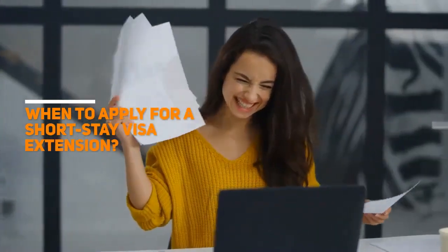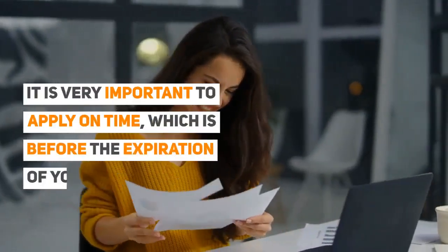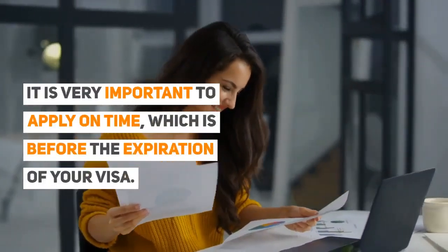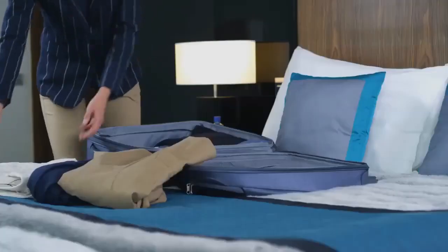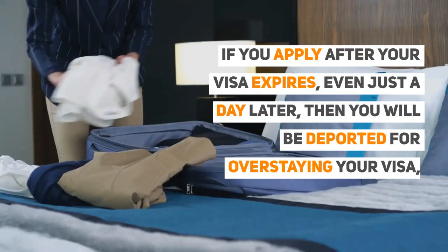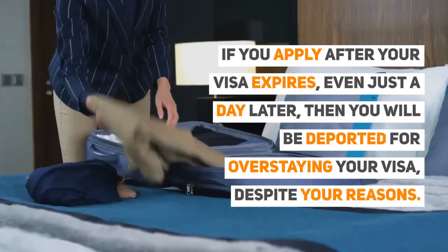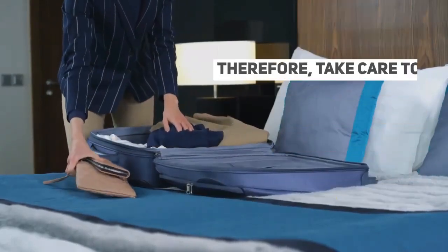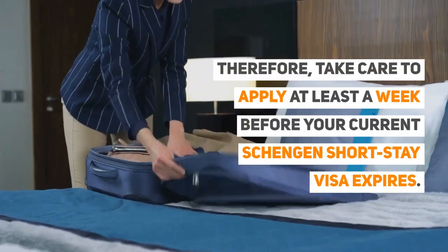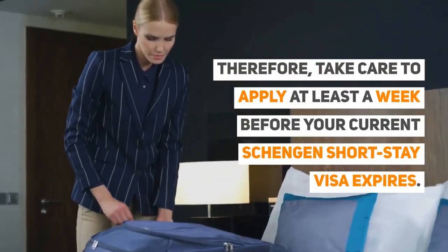When to apply for a short-stay visa extension. It is very important to apply on time, which is before the expiration of your visa. If you apply after your visa expires, even just a day later, then you will be deported for overstaying your visa, despite your reasons. Therefore, take care to apply at least a week before your current Schengen short-stay visa expires.